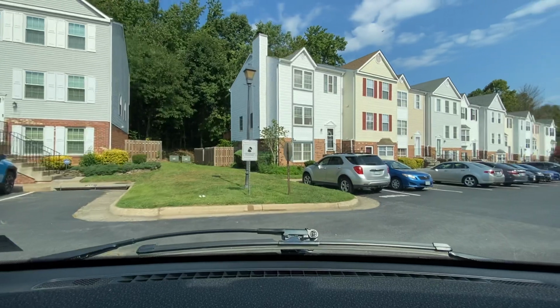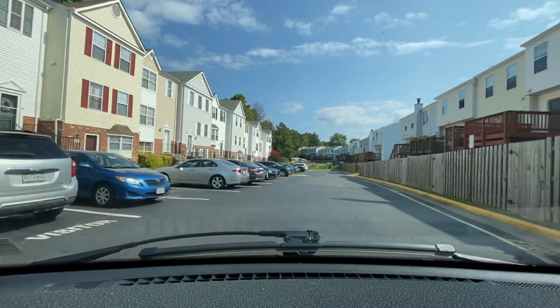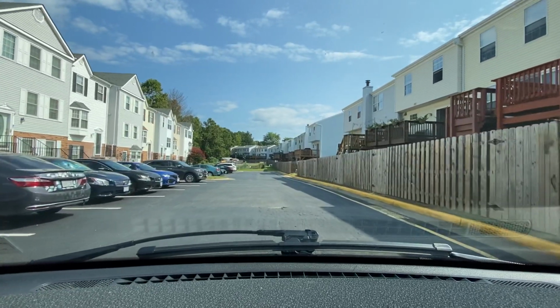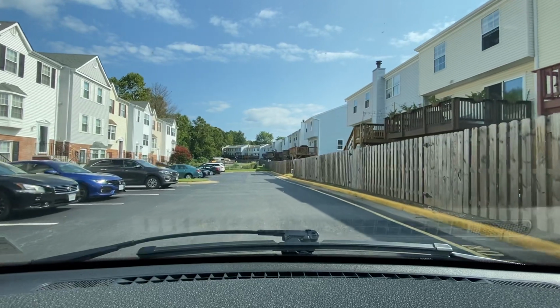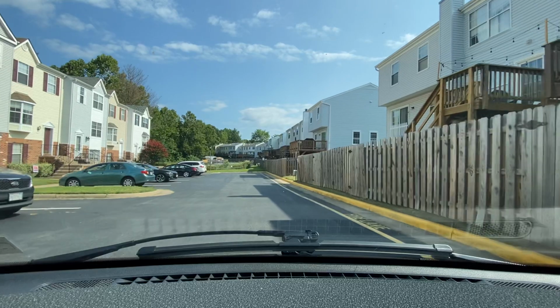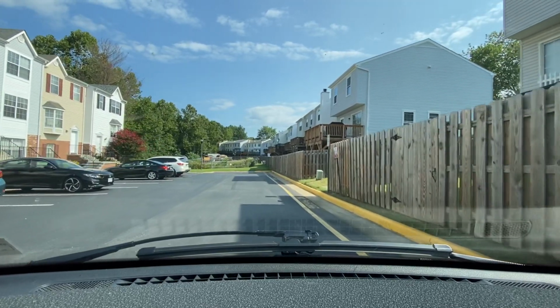It says, warning. All suspicious persons and activities are immediately reported to our sheriff's department. Neighborhood watch on the lookout. Wow, spectacular. Well, I guess we would fall under the suspicious category. Driving around in circles. Look, we got 3-story homes on my left-hand side.